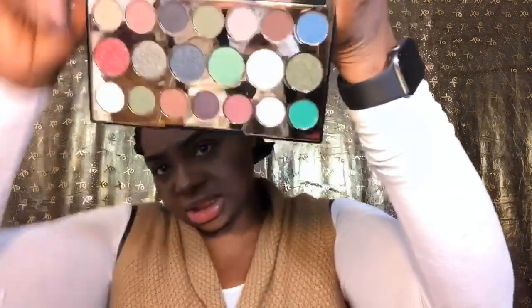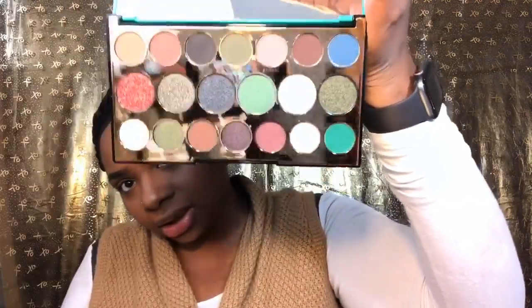Today I'm going to be reviewing the Makeup Revolution Precious Stone Emerald Palette. I got it from Ulta. Oh, can't get in it. It's hard. Oh, the thing just fell out. And this is what the palette looks like. It's pretty. I think it was like $9 on sale. But then I looked at the website today and it was like $7.97.